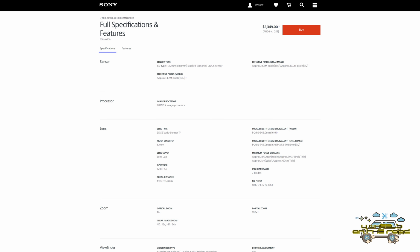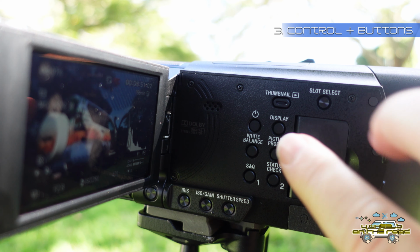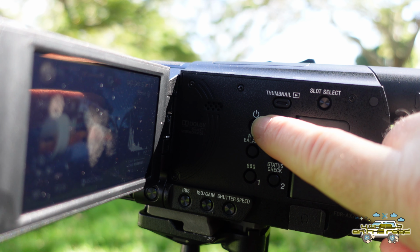In terms of the specifications between the two, there are a lot of similarities like resolutions, frames per second that are available, that sort of thing. But there are a couple of little different features in terms of what's available specification-wise that prompted me to change over to the AX700. To start off with, in the reasons why I did switch over, you'll see here that there are buttons for each of the individual settings for the camera that aren't available on the ZV-1.